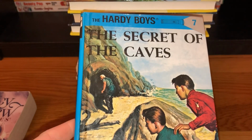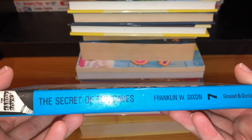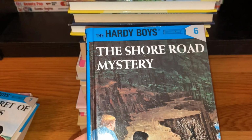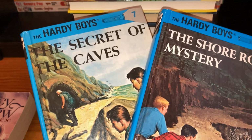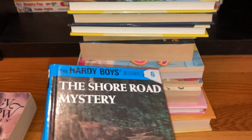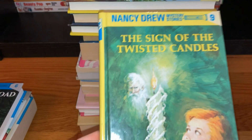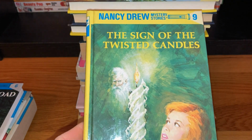Next in the stack, also going to my niece, is The Secret of the Caves, which is number 7 of the Hardy Boys. This is a double for me, so I'm getting rid of that. And number 6, The Shore Road Mystery. Again, this is a double for me now. So I ended up with a box set of Hardy Boys and Nancy Drew 1 through 10, which is how these ended up being doubles for me. I'm really not sure if she's going to like those or not, but again, we're going to give it a try.